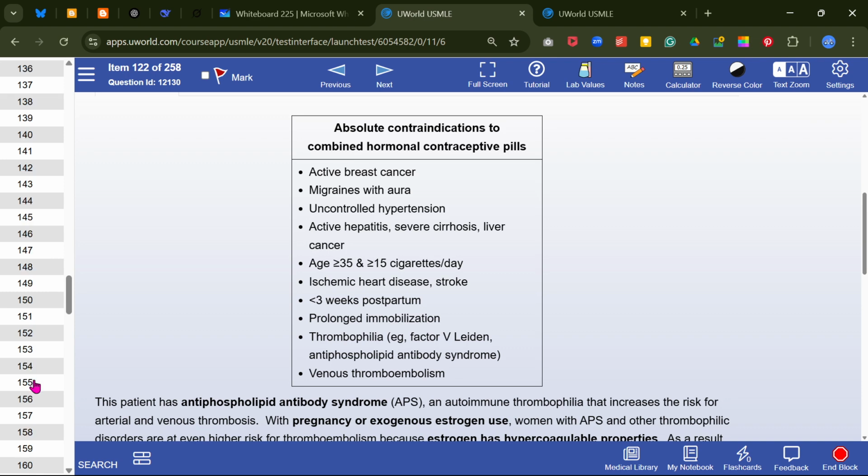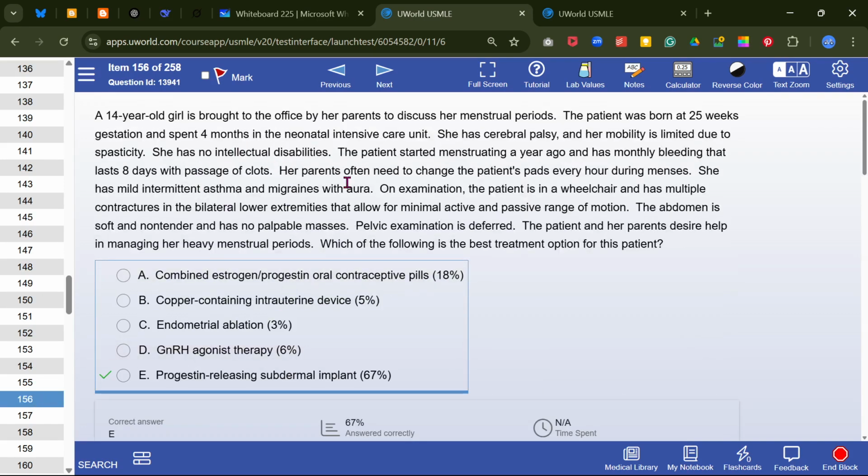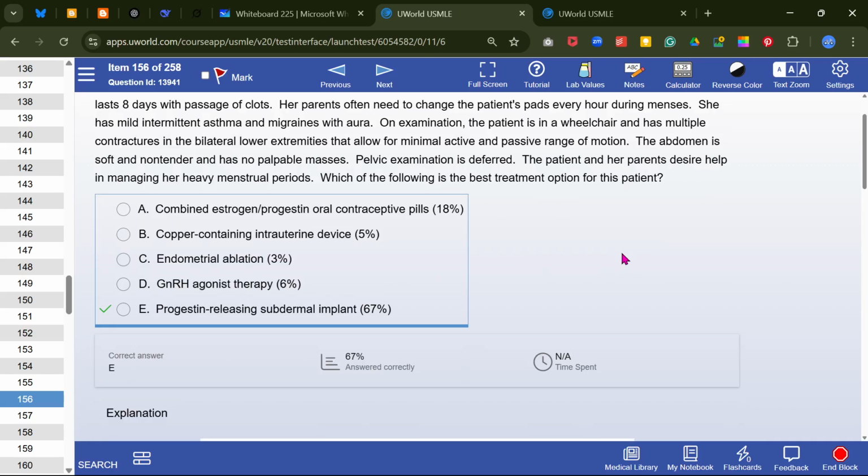Okay, look at this question. A 14-year-old girl comes to you with her parents to discuss menstrual periods. She was born at 25 weeks of gestation and spent 4 months in the NICU as a neonate. She has cerebral palsy, and her mobility is limited due to spasticity. So, what type of contraception is best for this patient?